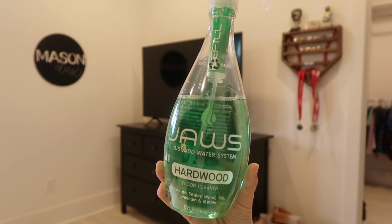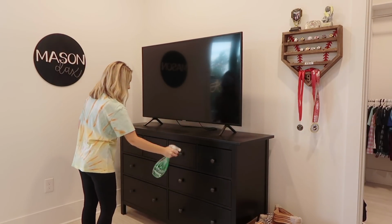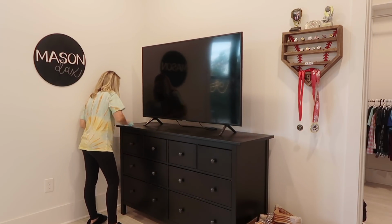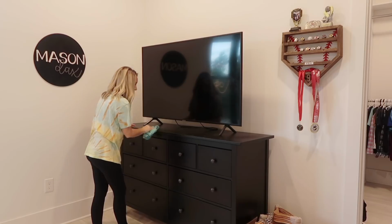I'm using the Jaws hardwood cleaner to wipe down his dresser, and it's so crazy how dusty this thing was because we just wiped it down last week. But to be honest, our whole house is really dusty right now, so I think there's still a lot of sheetrock dust and maybe dust from sanding the paint and things like that. So hopefully all of that will get better with time.